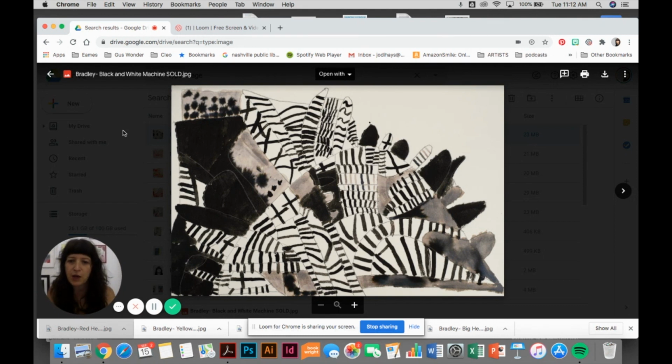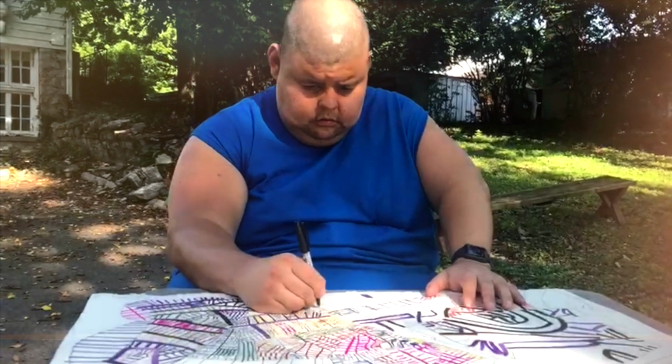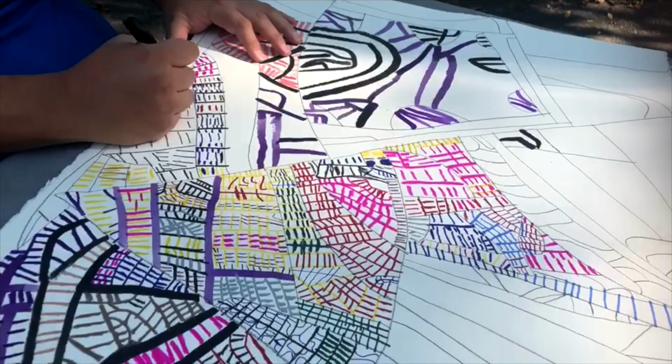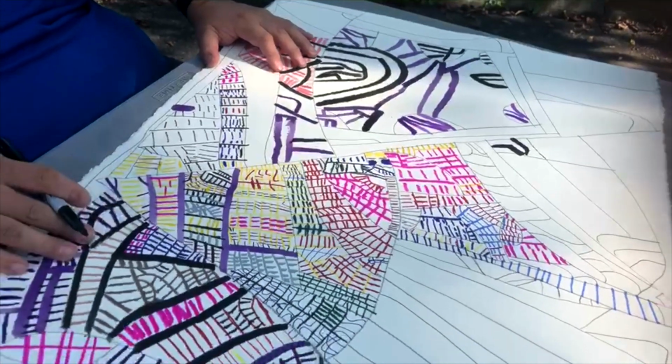The first piece we're going to talk about is this more monochromatic piece, which is a little bit different and a departure from the other works from Bradley. What I love most about his works is the use of pattern and also the way he creates depth by using a color that doesn't vary too much in value. So instead of making a color lighter or darker to create depth, he uses pattern and lines that are spaced out at larger or shorter distances from each other to make this depth.